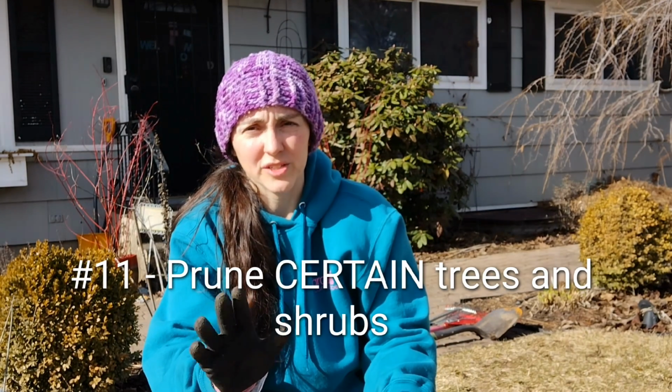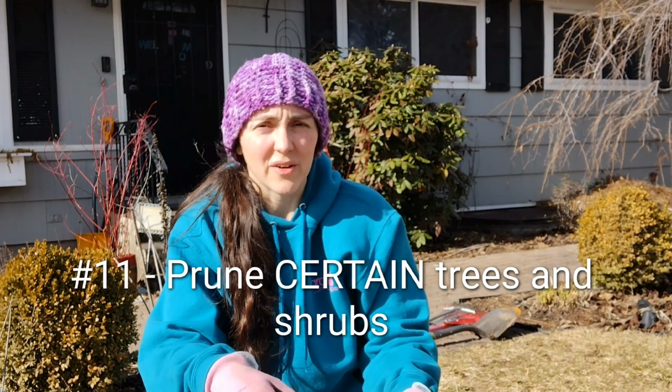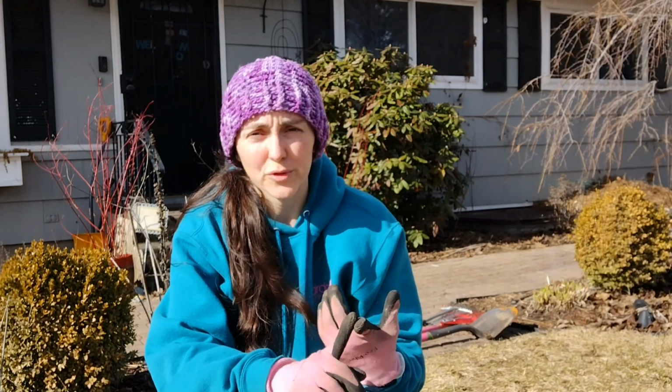Number 11 is prune certain trees and shrubs. You can always cut out any dead or damaged limbs. Anything that needs to come out, go ahead and cut it out. You're not going to hurt anything by doing that now. But you can also prune fruit trees, and you can prune anything that doesn't bloom on old wood.